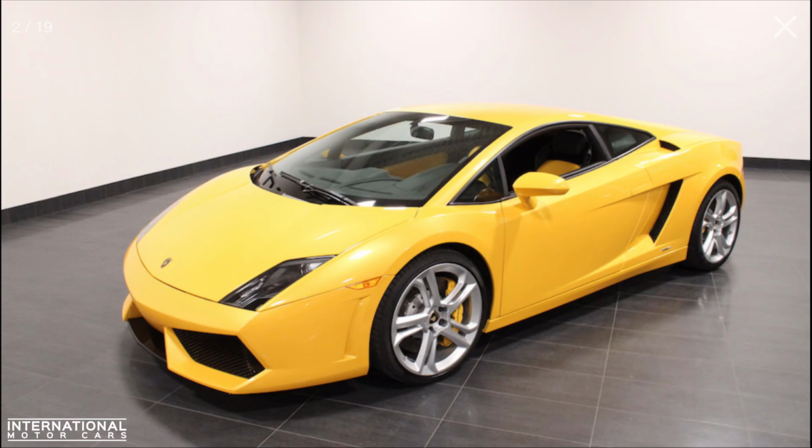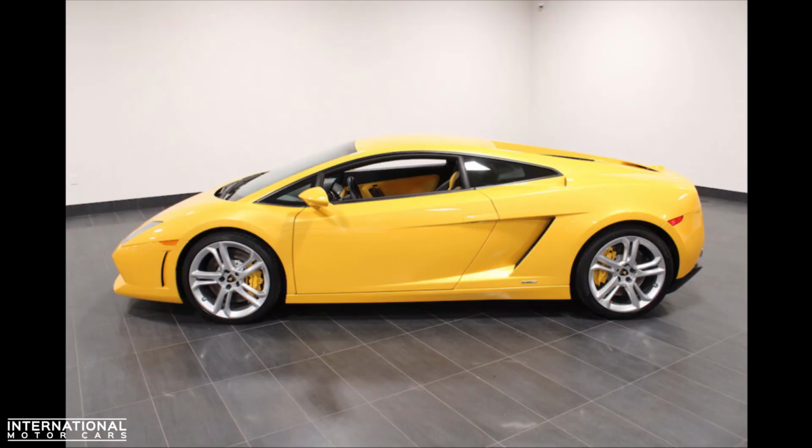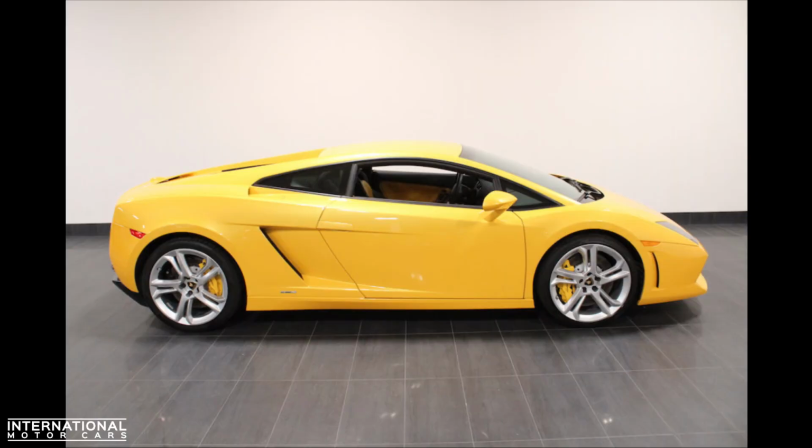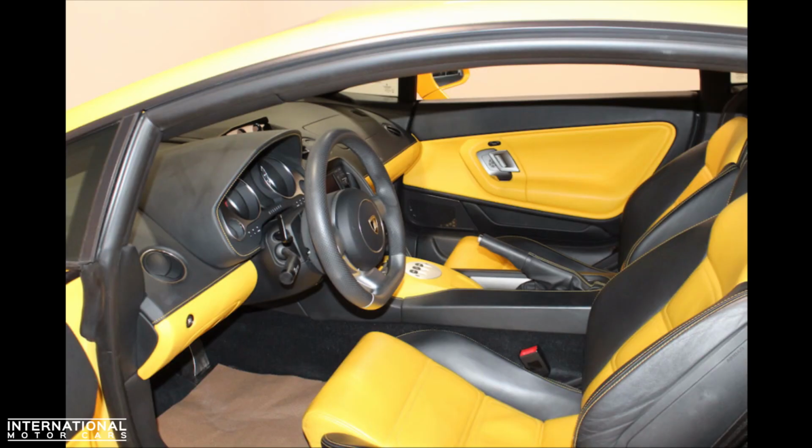We'll start with number 10, the yellow Lamborghini LP560. This was an absolutely immaculately clean, low kilometer, perfect car. Now the thing that I think actually turned me on to this car was the fact that a lot of people didn't like it because of the color. It had a yellow outside, a yellow inside, yellow calipers, and a lot of people said there was too much yellow.